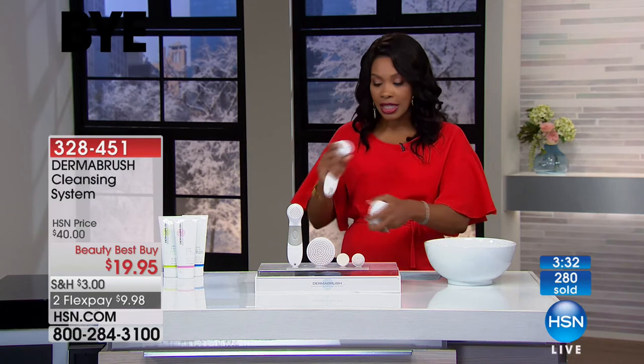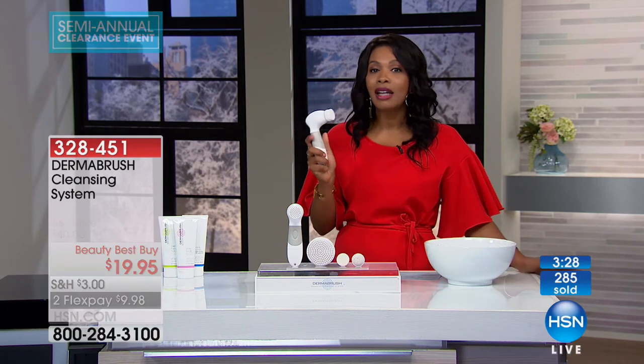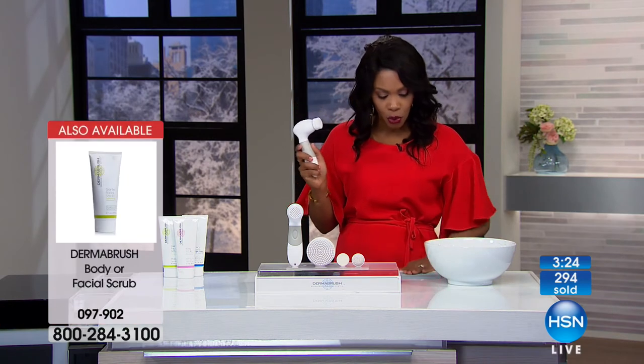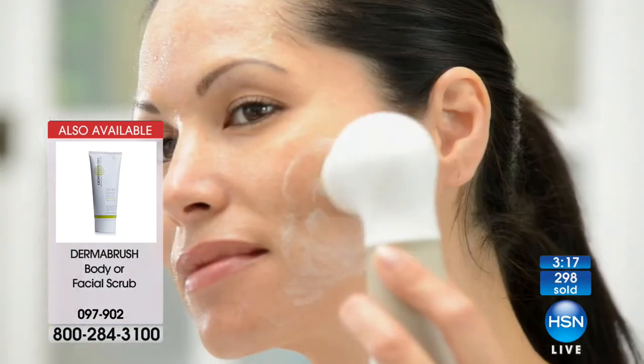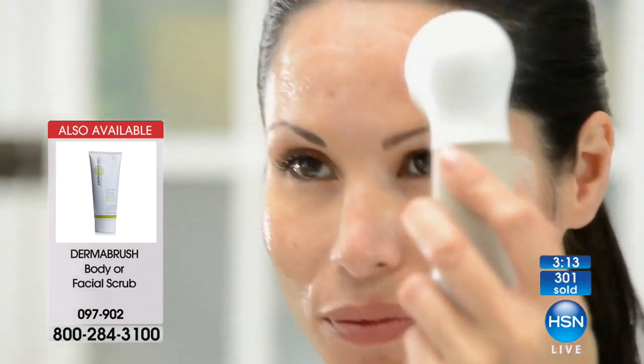Water, you can use this in the shower or in the bath. So you, like I said, you don't need to take a lot of extra time when it comes to your beauty routine. You just need to have the right tools. You can use this with any skincare, any cleanser. We do have body scrubs and facial cleansers from Dermabrush, but you can use your own cleanser.